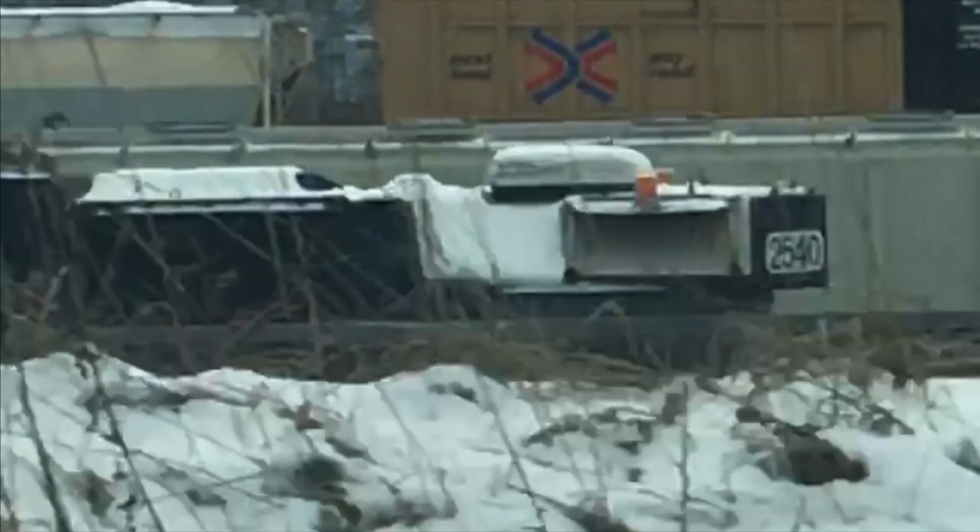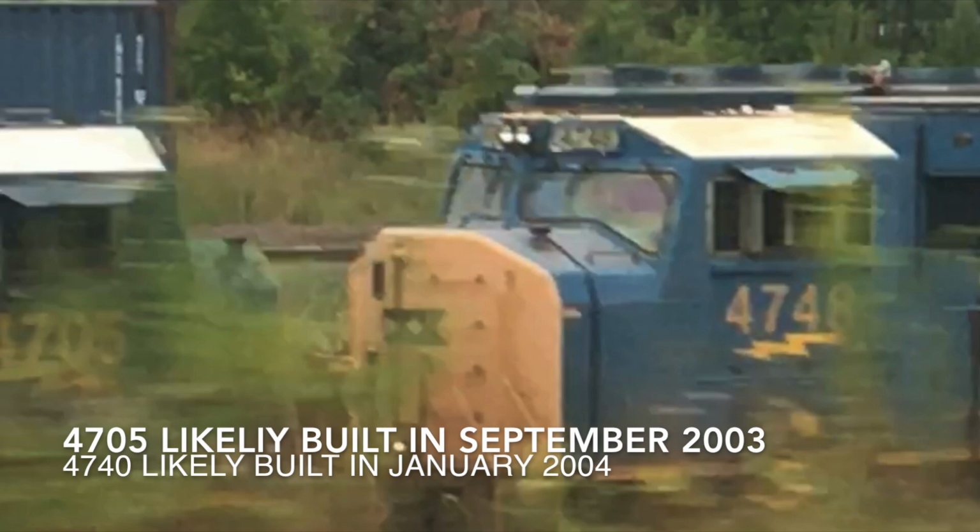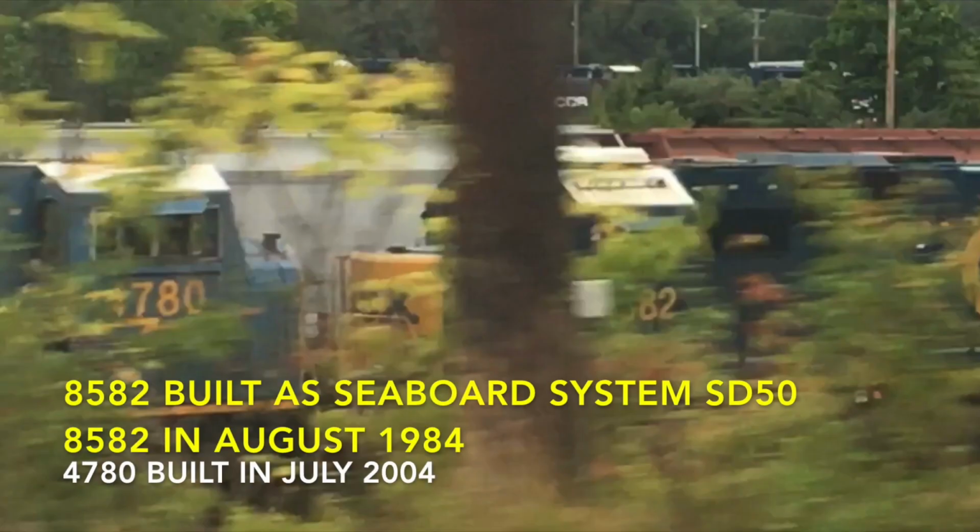Next on the list is SD40-2 number 8470. Now this next locomotive may be hard to see due to the trees blocking the way, but this locomotive is C40-9W number 9035. The line then continues to GP38-2 number 2540, and then to another pair of flared SD70 Macs number 4740 and 4705. Following that with another SD50-3 number 8582 and another flared SD70 Mac number 4780.